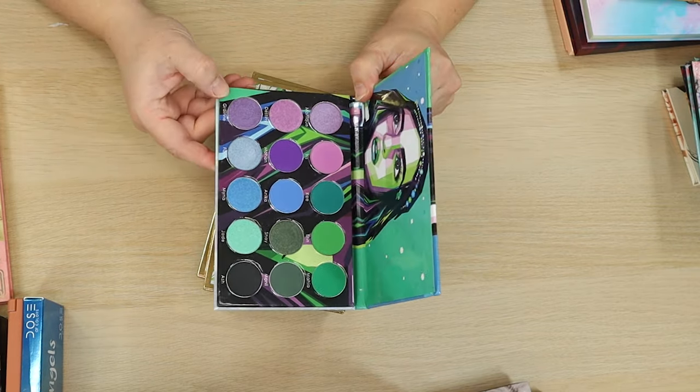Okay, next up, I'm going to do Morphe. These are two of the Morphe and Jaclyn Hill. I only have Jaclyn Hill and Morphe here. This is the Armed and Gorgeous. I love this color story. It's a beautiful color story. It's nice and small, this palette. It's perfect for traveling.